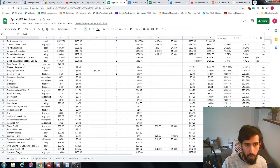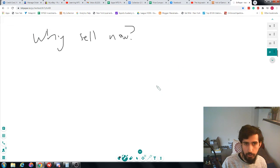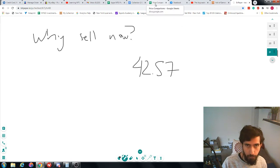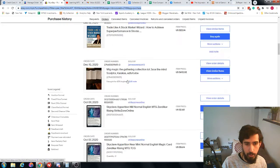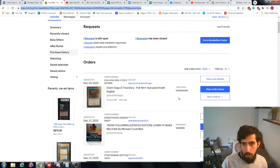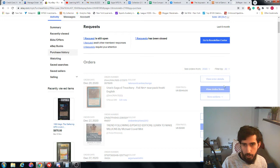Okay, so Scrying Glass. I got 42.57 for Scrying Glass after fees, and I believe I paid $3.24 for it. So let's try to find this in my eBay. Okay, so it was in 2021.